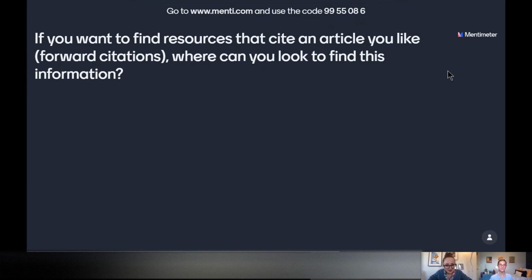So that's the end of this section on iterating your search. And now we do have a little Mentimeter section this time. We're going to take a breather while you can answer this question. Just go back to your phone. And also, if you have any questions, you could stick them in the chat right now as well during this little break. So this is a quiz to see if you're paying attention. If you want to find resources that cite an article that you like, not that your article cites, but that cite the article, forward citations, where can you look to find this information? What's one place? And I just gave you the answers, so this is really just to see if you're paying attention.